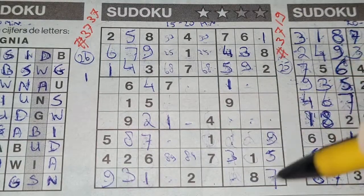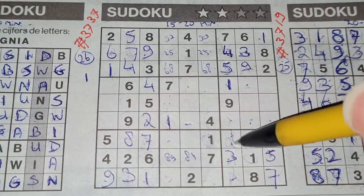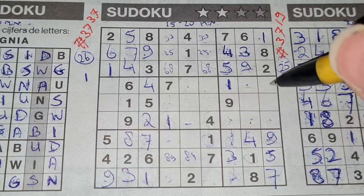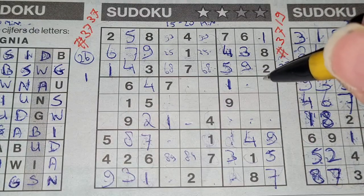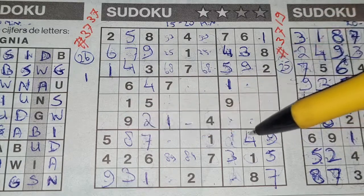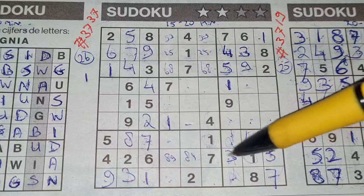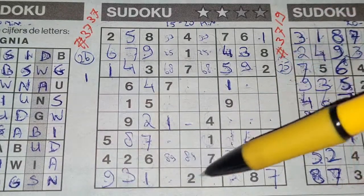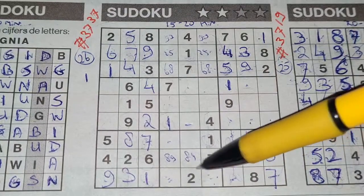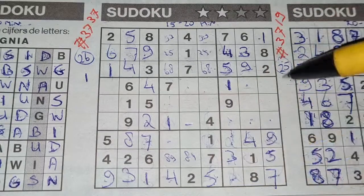3 missing numbers in this big square. One of the missing numbers is 4. We see here 4, no 4 in these two boxes. So one box left for the 4. It should be there. And we have again a pair. 4 and a 5 in this row. 4 and a 5 in the row below. So the last row, the only two places for the 4 and the 5 go in those two boxes as a pair. We see here 4, no 4 there. 4 should be here, the 5 goes there.